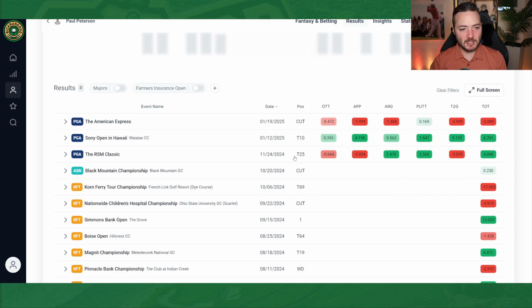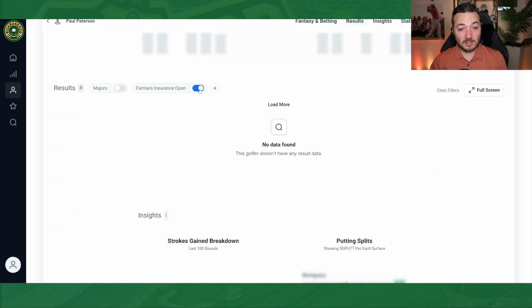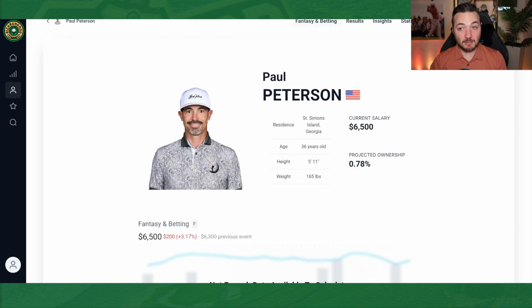So here's Paul Peterson. T25 at the RSM, T10 at the Sony, missed cut at the American Express. Tough. Got beat up by the stadium course in round one. Played better on Saturday. Picked up 3 strokes to the field on Saturday, but did not make the cut. I would not mind Paul Peterson. His range is really bad.